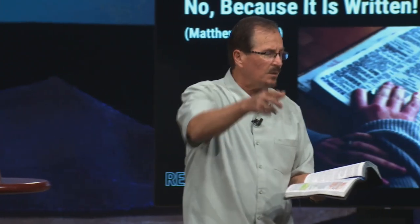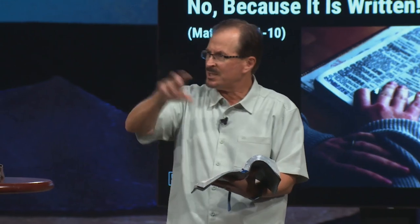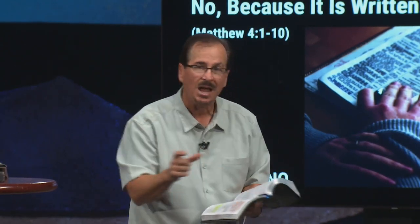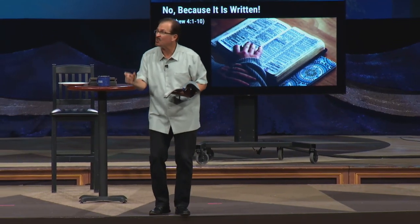And in Matthew chapter 4 and also in Luke chapter 4, there's this great narrative, both telling the same story of Jesus in the wilderness, where the enemy comes, where Satan comes and tries to tempt Jesus. Do you know that Satan tried to tempt Jesus and he was God in human flesh? Do you think Satan's going to try to tempt you?